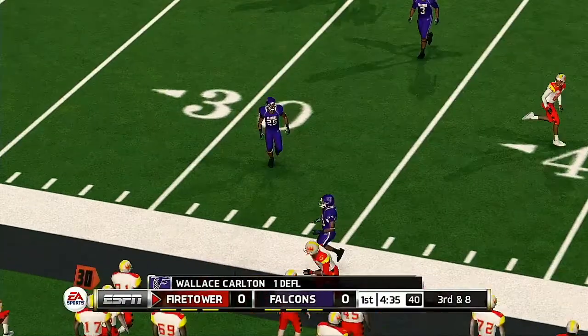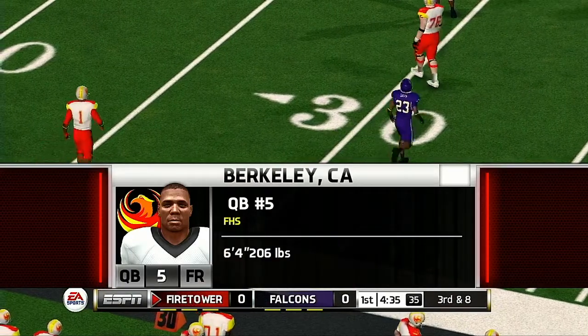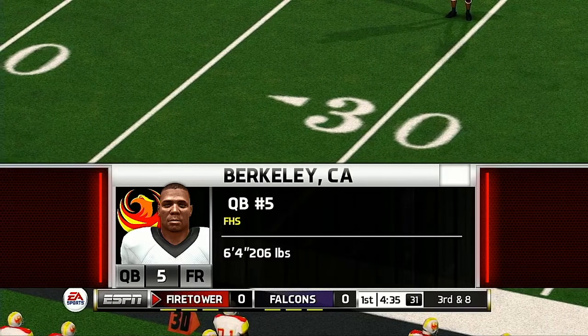Throws quickly and it's almost intercepted. You know, this is just amazing. You spend 6 days planning as a defensive coordinator for one guy, and then you get the other quarterback. So now what happens?